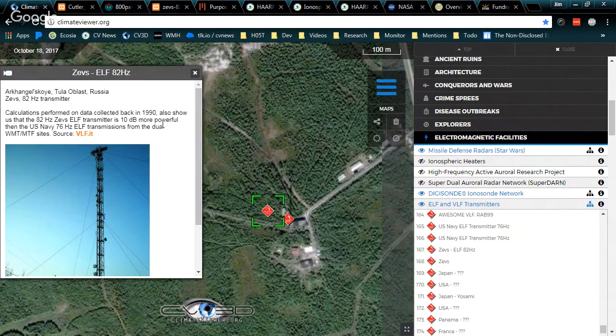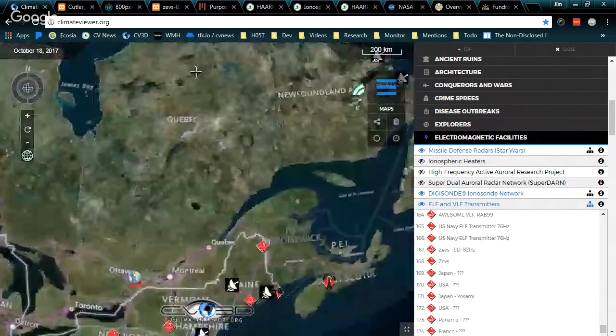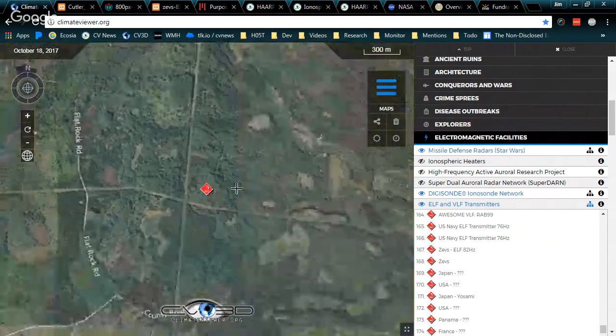Love my wife, Kelly. Anyway, so this other one, let's get off of the Russian one because it's kind of boring to look at. It's just a tower, right? This next one, not so boring to look at. Now this is over in America.